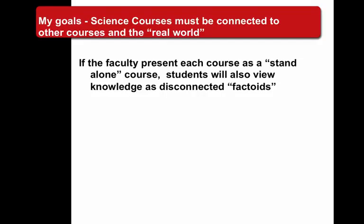And I realize when we come back to the real world, which is one of my goals, that if I present my course as a standalone course, then the students will view my knowledge as disconnected factoids. Genetics is separate from chemistry, it's separate from physics, it's separate from zoology, it's separate from everything. It doesn't even connect to other courses. And if this is the way you treat your course, this is the way the students will treat the course.